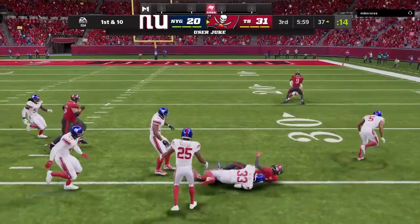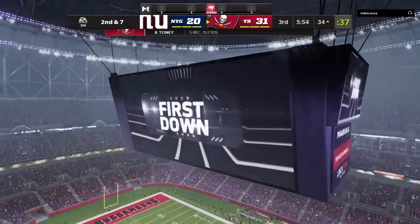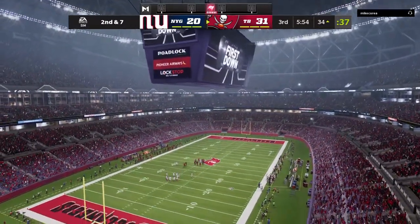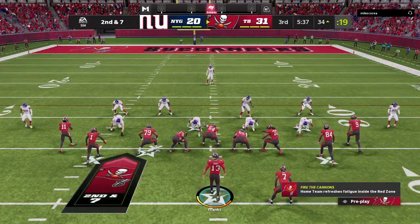Oh, good move. And he'll be taken down at the 34. That's a nice job there defensively, being able to diagnose that little touch pass. They saw it coming, converged on it before he could get much out of it. At the 34-yard line. 2nd and 6. No, scratch that. 2nd and 7.